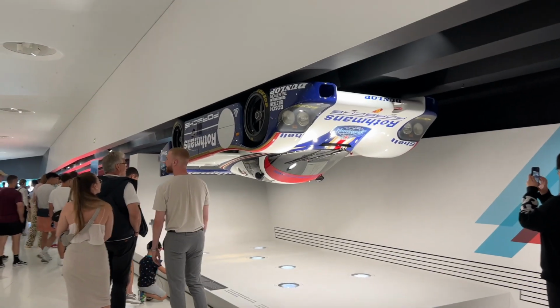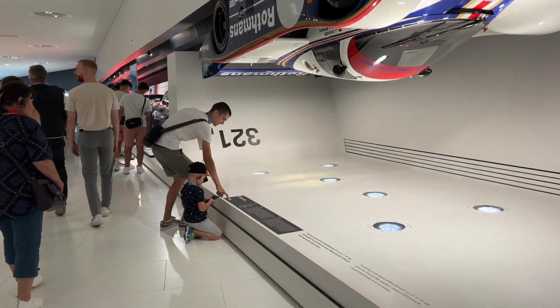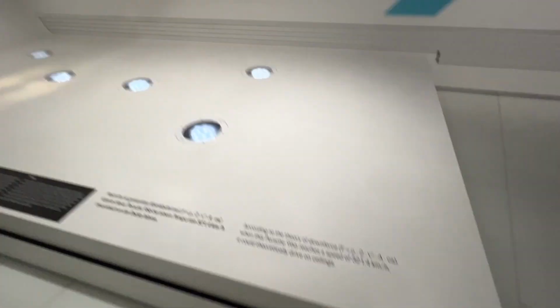Apparently, if you go fast enough in the 962, you can stick to the ceiling because of the downforce. That's kind of sick. 3214 kilograms of downforce, I think. Right there. Top speed. Theoretically, it could drive on ceilings.